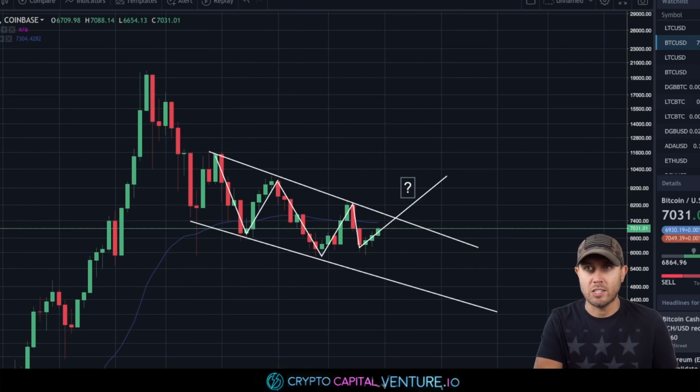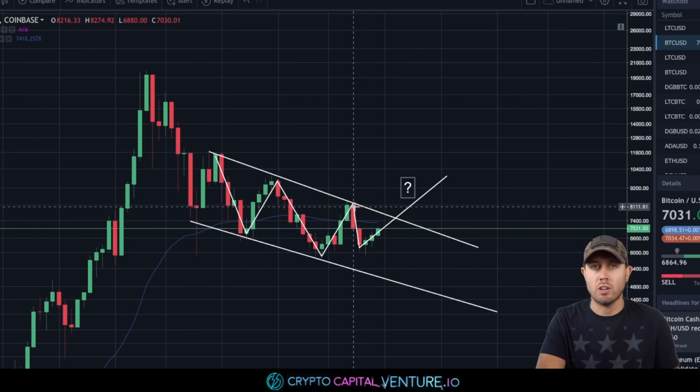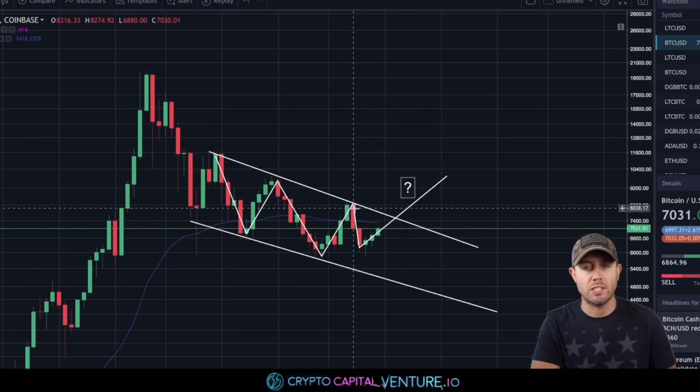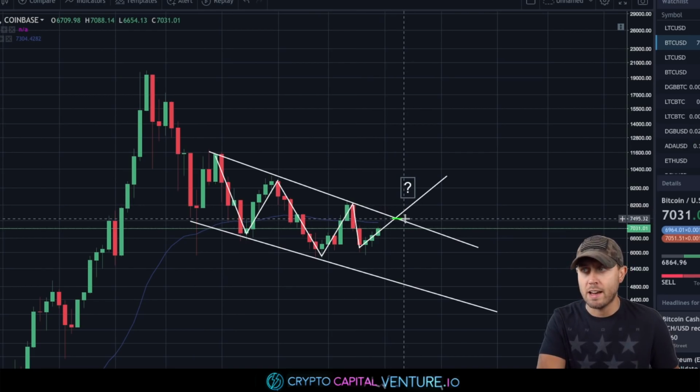So let's start with that one bullish indicator that I see forming and happening on Bitcoin right now. It's something that we've been talking about since all the way up here when we were at $8,100 at this previous lower high in Bitcoin. And we started talking about this weekly inverse head and shoulders in formation.